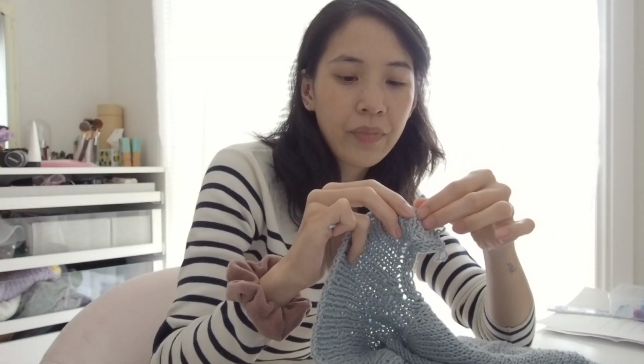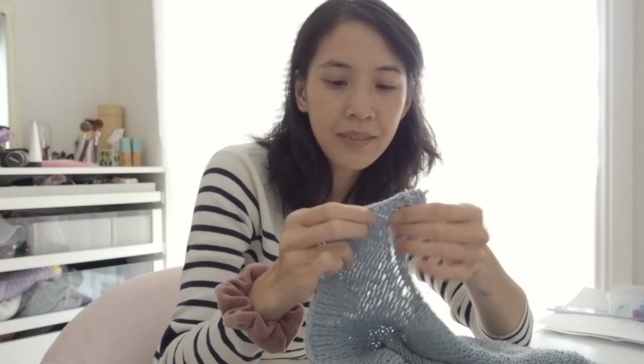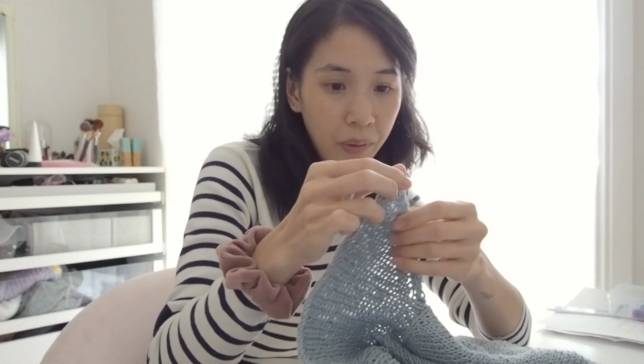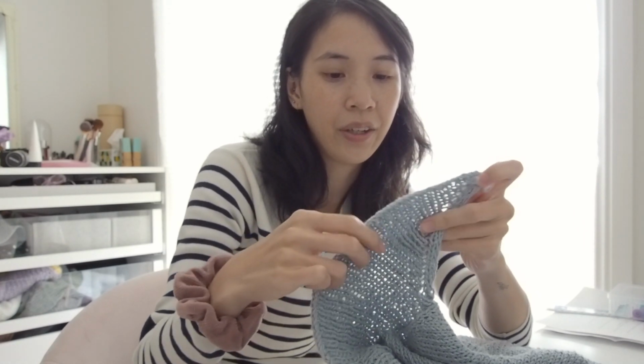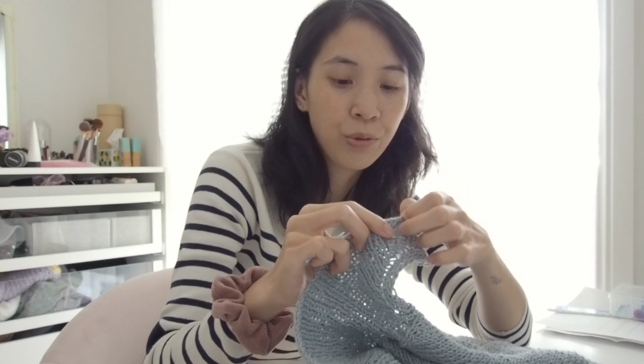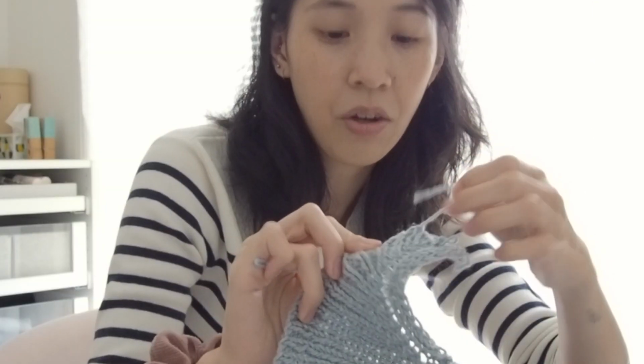I'm also a self-taught knitter. I taught myself to knit, mostly from YouTube and blogs and all that stuff. So I learnt everything online. I didn't go to school for anything. I learnt. Oh, I found it.